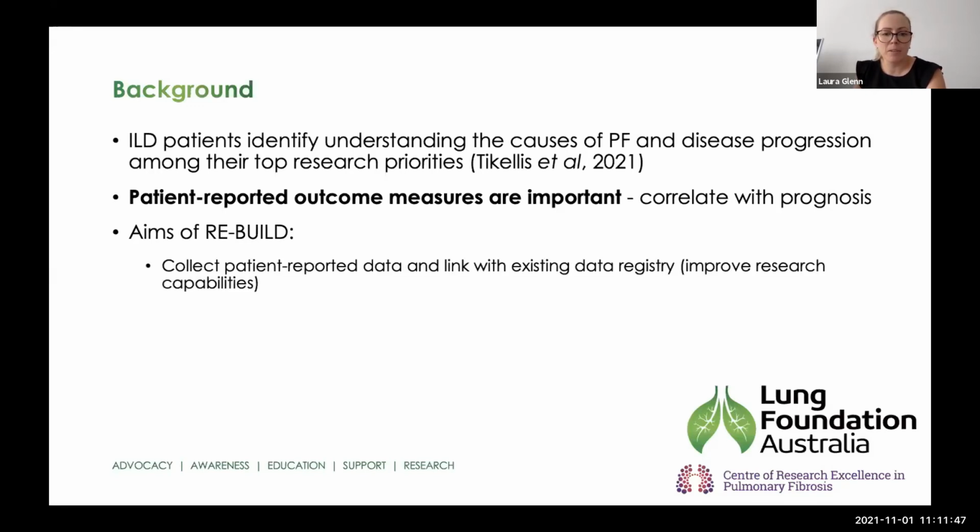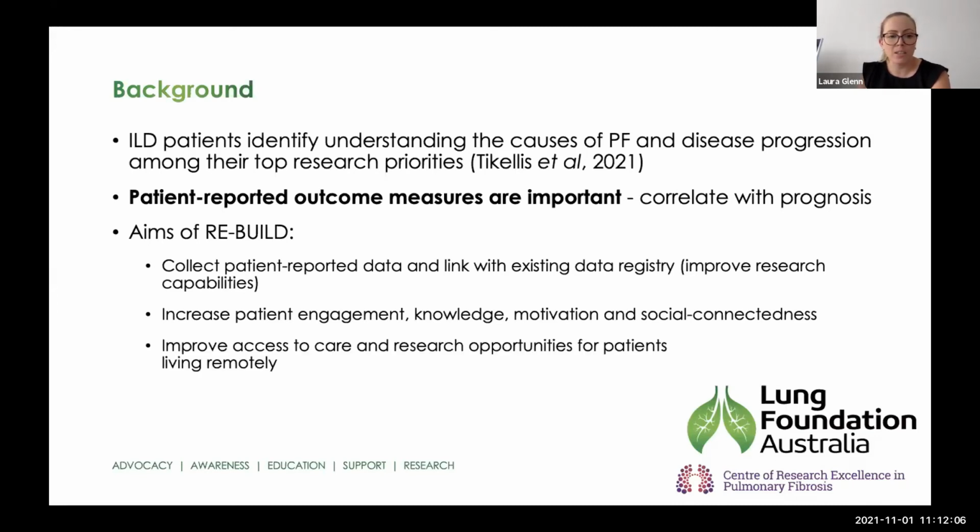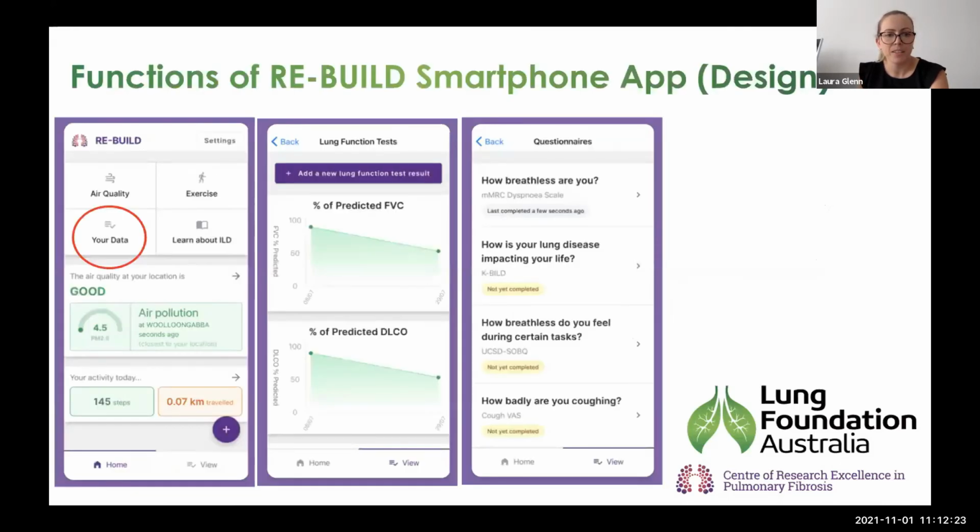So the aim of this app, I've briefly spoken to this already, is, in addition to improving our research capabilities by collecting this data, we hope that by including the functions that I'll speak to, we can increase patient engagement with their care, knowledge through some educational activities, motivation and social connectedness. We also thought that in Australia, a large country where it can be difficult for patients to get to clinics easily, we might be able to use technology to improve access to care and involvement in research opportunities for patients. So I'll just quickly show some screenshots from the app that we've developed.